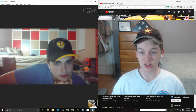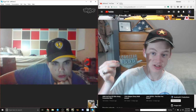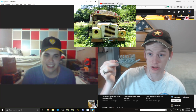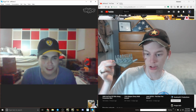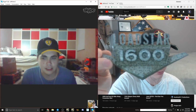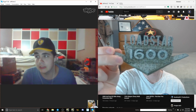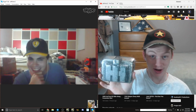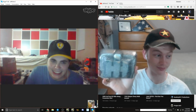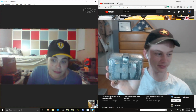So the first thing I actually got at the junkyard was this Lodestar 1600 emblem off of a Superior Lodestar 1600. So it came off of the hood, obviously, and it's in a little bit of rough shape, as you can see, but it's been sitting for like 20 plus years. So yeah, I got this super cool IH emblem. It's legit. I've seen it in person. I have pictures of it in person.